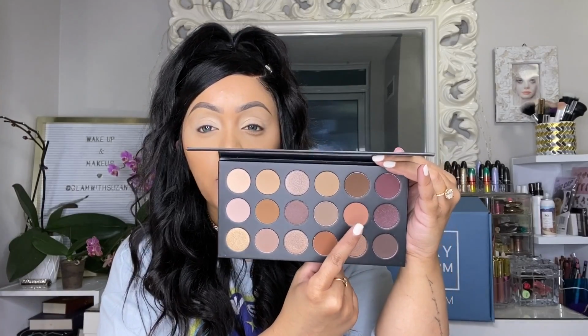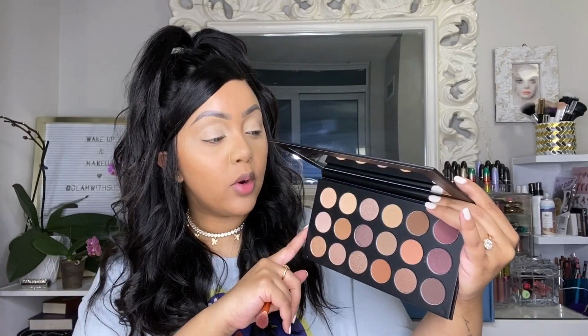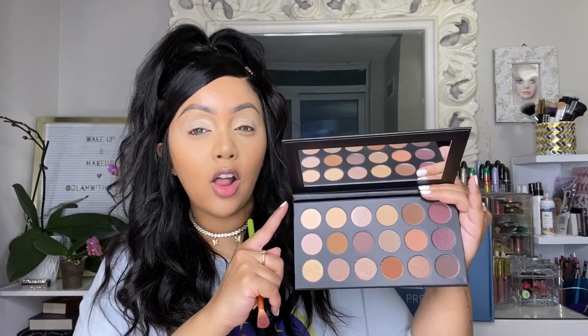For the transition, I'm going to go with this shade and this shade. And the great thing about this palette versus other Morphe palettes is that it has a mirror, and not all of them do. And this one's a pretty big one, so it's great to travel with, I would think. So let's try out the colors and see how they perform.